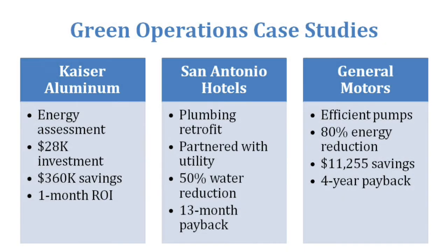There are literally hundreds of examples of companies out there that have experienced the triple bottom line benefits of sustainability from an operations perspective. Here's just a slide with a few that I just want to highlight because they're all over the place.